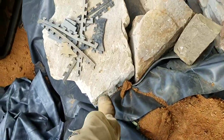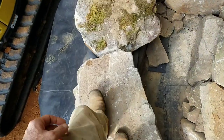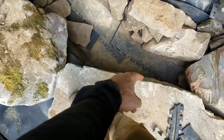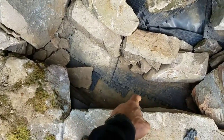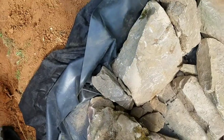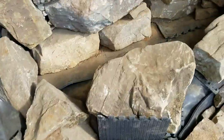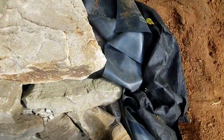Look at this. I don't even have all this supported yet. I'm just trying to show you guys. This one's still a little bit rocky because I'm going to foam all that underneath the backside of these rocks before I actually build that little retaining wall underneath that. But just showing you how solid all this stuff is. You can walk on every bit of it.